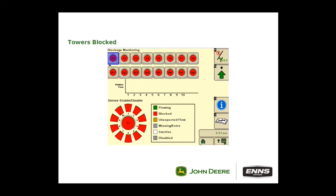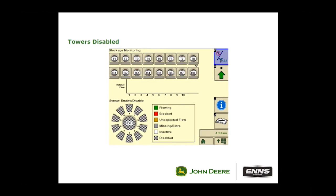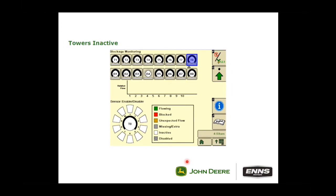Now, we can also disable them. So if we had issues with a sensor, things like that, we can actually go in and disable those towers. One of the ways that we can do it is when we're in this full run page, we can simply tap the center of here and it will disable the sensors. And we do have the ability to disable by individual sensor on each of the secondary hoses, not just our primary blockage sensor. We can also make them inactive, so we can just straight up turn them off if we didn't want to use them at all.